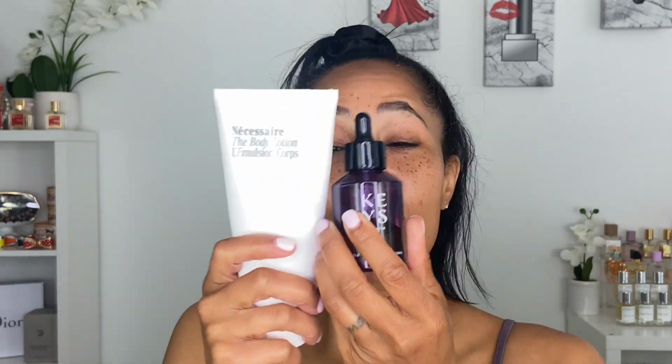But I've been loving the Keys Soul Care body oil. So this was my first combination of mixing together, and it kind of started all of this. I was like, where have I been? I know I'm not the only one. I know other people have been doing this. I just hadn't done it. So this oil and mixing it with this body lotion started this whole obsession of mixing body oils and body moisturizers together.